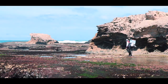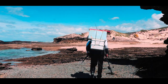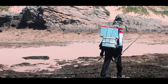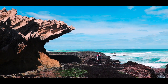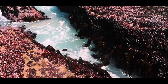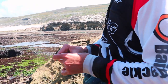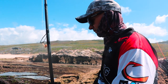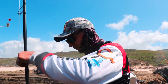Today we continue following Emil, who was allocated to target edible fish. Now I'm going to use a bit of red bait. See if I can get something in this hole here. Get my sinker out. And then just unclip the sinker clip.